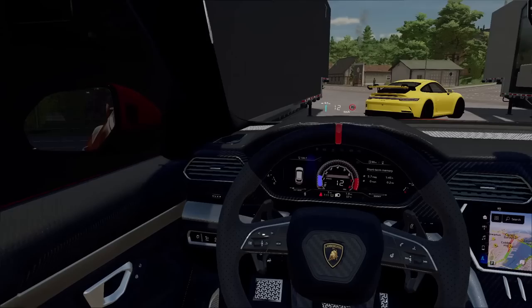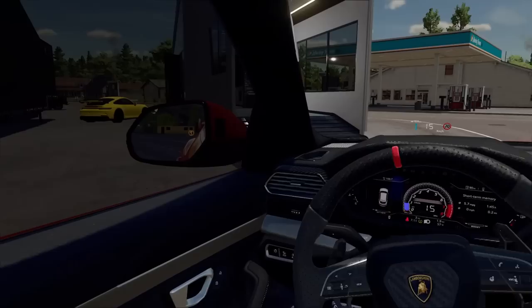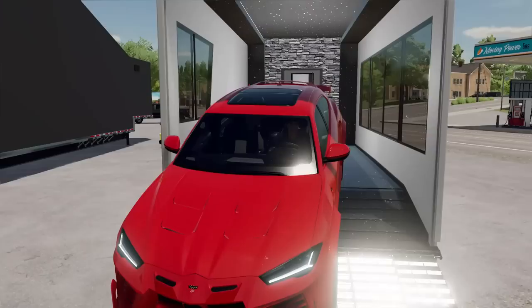But it actually has a V8 engine in this thing, so it's super fast for an SUV. Let's go ahead and back it into the garage. There we go. Very nice handling, I do have to say. Alrighty, we got the Lamborghini Urus loaded up in the back.